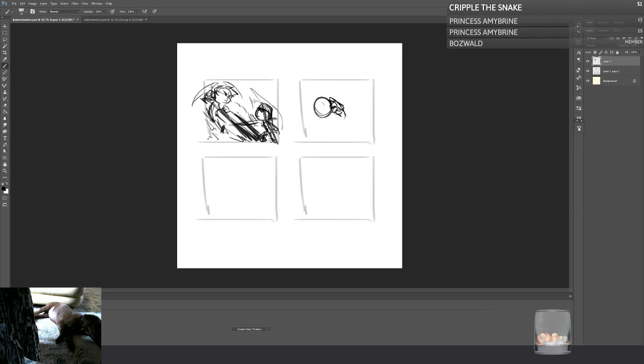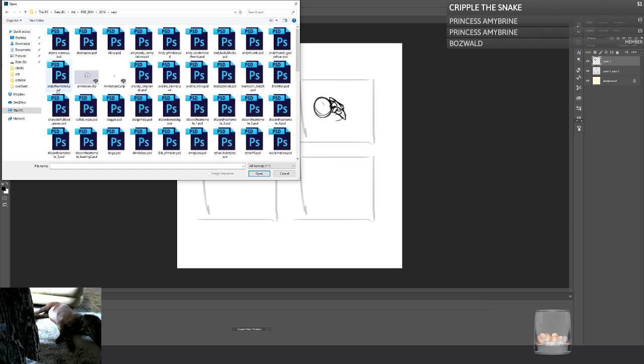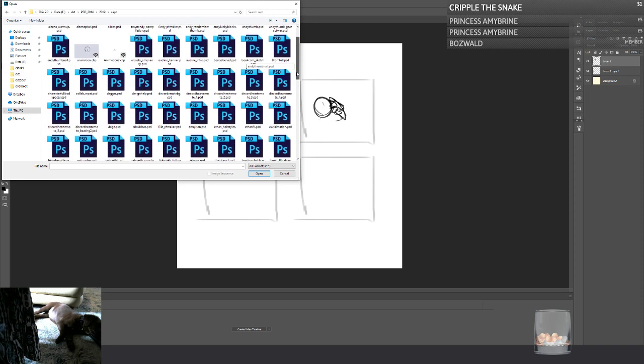Kaizen with his big scales. Oh, actually, I got a reference I can use for this one. If I go back into last month's stuff, I thought I lost it. Do I have Kaizen's one?